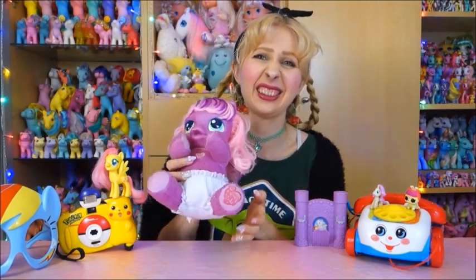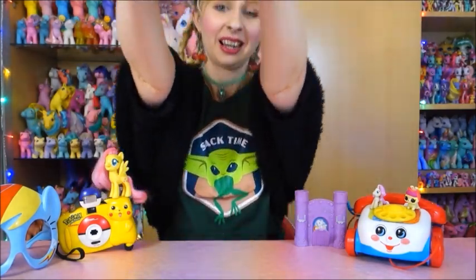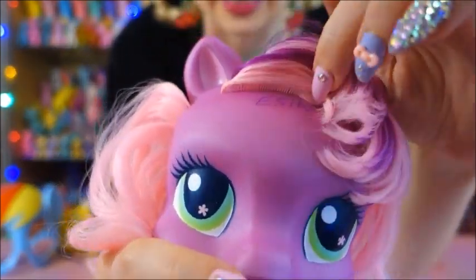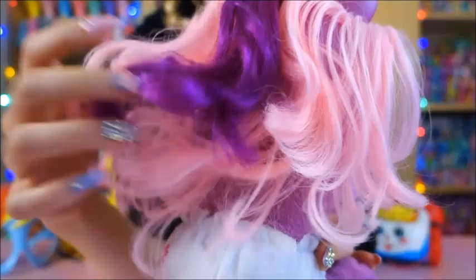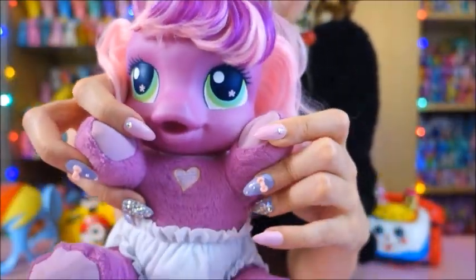I kind of liked her, and she was like €1. And when I was at home, I washed her. The only thing is she has a name written on here, but when you style the bangs over it, nobody's gonna see it. She's still in a very good condition. Hair is really nice, nice colors. I think she looks pretty cute.